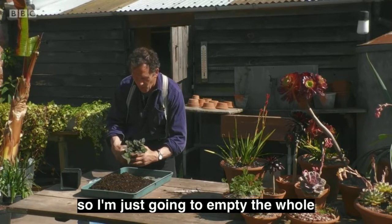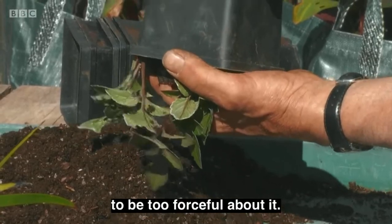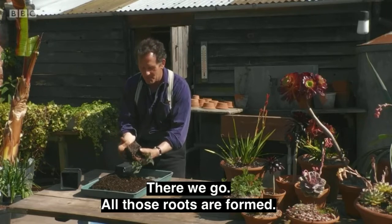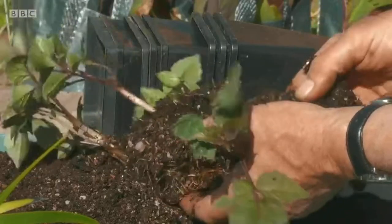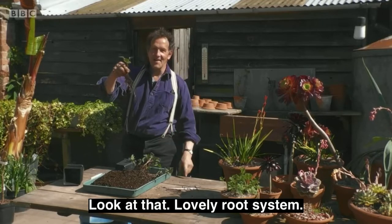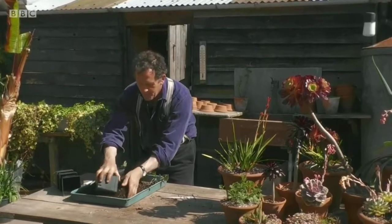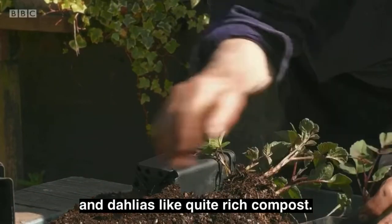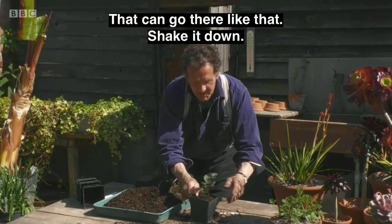So I'm just going to empty the whole thing out into here, trying not to be too forceful about it. There we go. All those roots have formed. 6 new dahlias. And if I gently tease them apart, there you are. Look at that, lovely root system. So I've got a pot, put some compost in, and dahlias like quite rich compost. That can go there like that, shake it down.